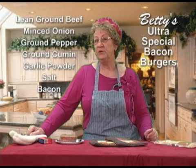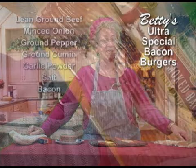Today, I'm going to be making one of everyone's favorites, burgers. But not just any burger, these are special Betty bacon burgers. And with a few special ingredients, you can turn ho-hum into yum-yum. The special ingredients I'm going to be adding today are minced onion, ground pepper, ground cumin, garlic powder, and some salt. And then we're going to be wrapping it with a slice of bacon.